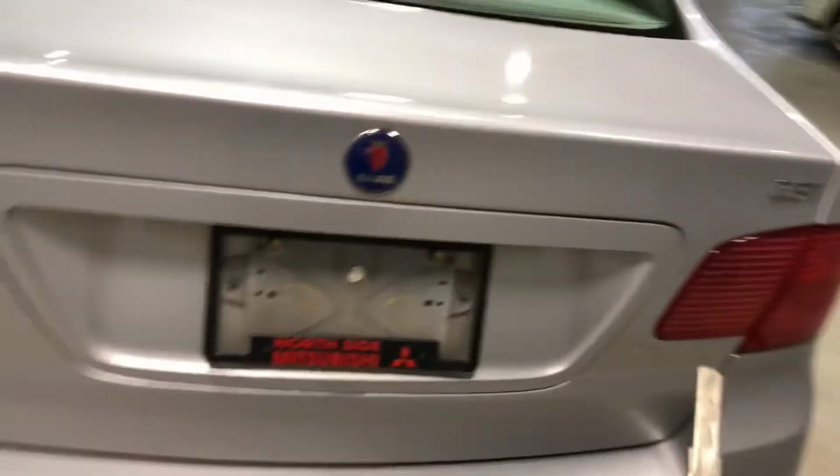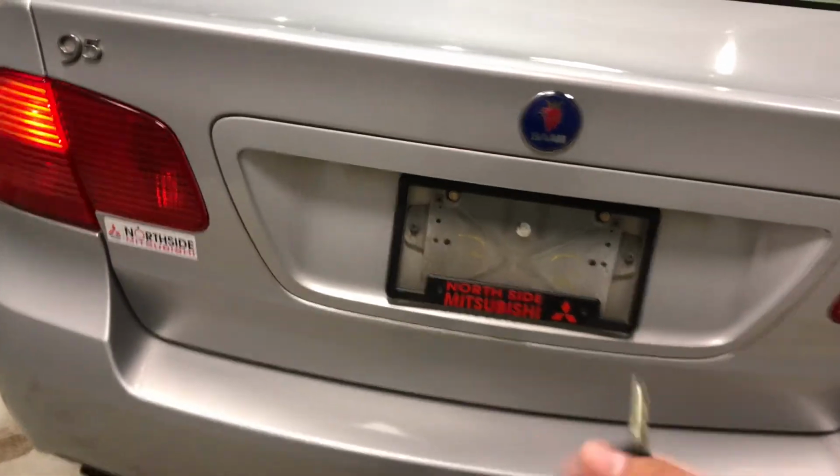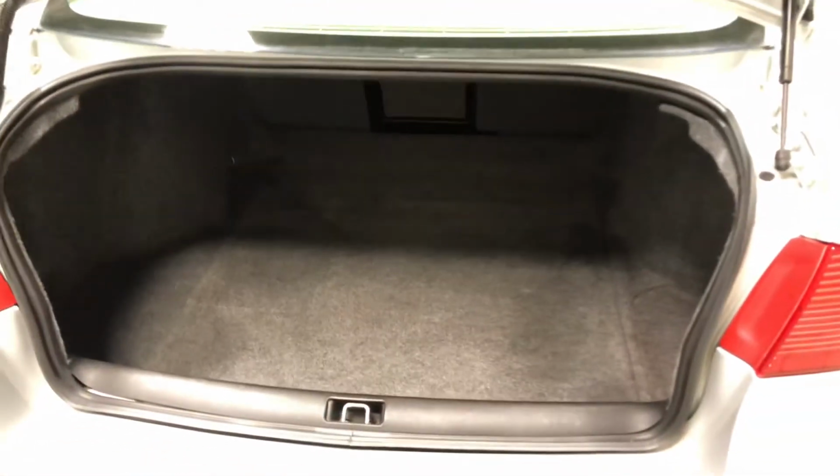Moving on to the rear. To unlock it, you just gotta push this button here. For a sedan, it's very spacious. Good for all your Costco trips, road trips, IKEA trips, etc. Let's close this back up.